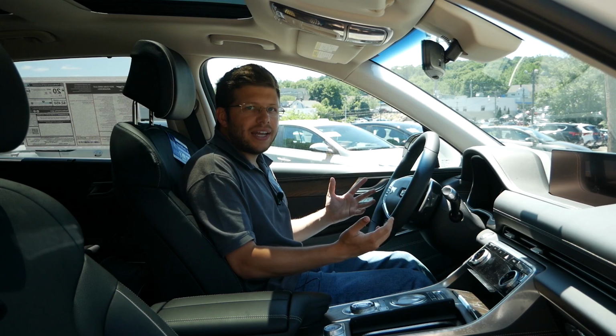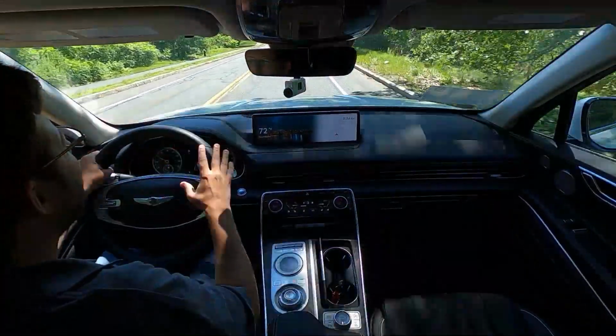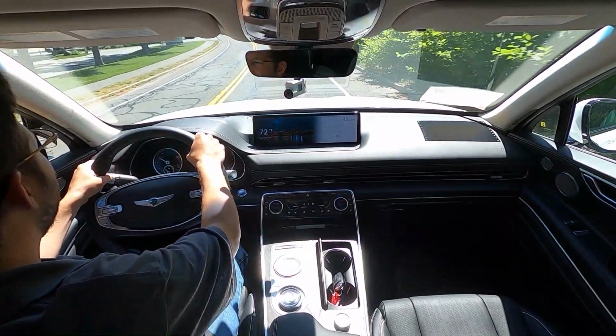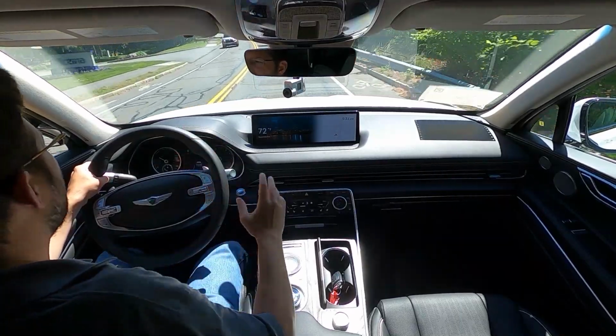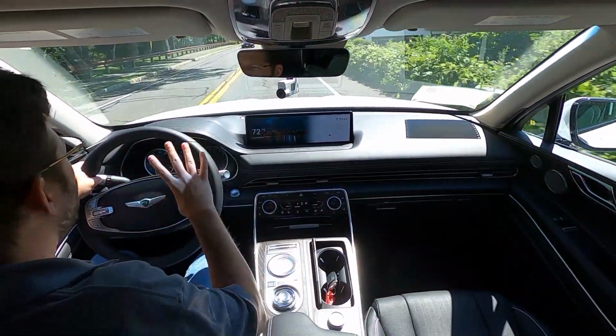and that's exactly what the Genesis GV80 is providing. Now, also, you probably noticed I did not put the GV80 in sport mode during the test drive, and that's because it really doesn't change up the driving dynamics that much. So you don't get that tighter steering, you don't really get a more aggressive suspension feel, and the engine does perk up a bit, but that's basically it.